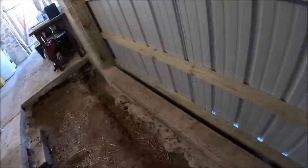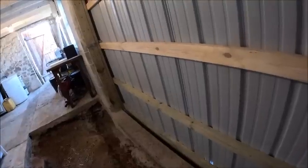But that conveyor belting did the trick. It sealed up that gap pretty good, so the door still rolls. It's got a little bit of drag to it, which honestly is probably better, because before you could take one finger and push it and you damn near throw it off the end of the track.